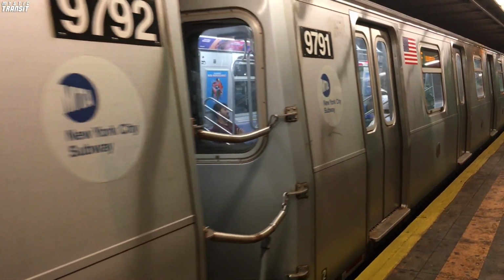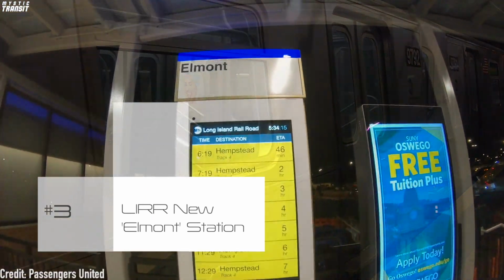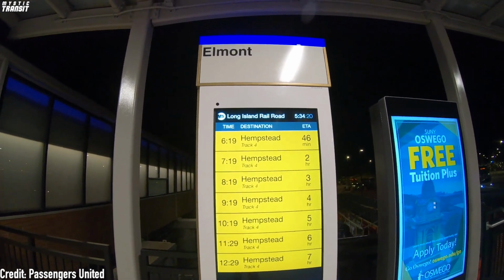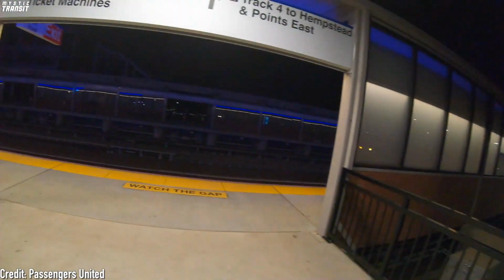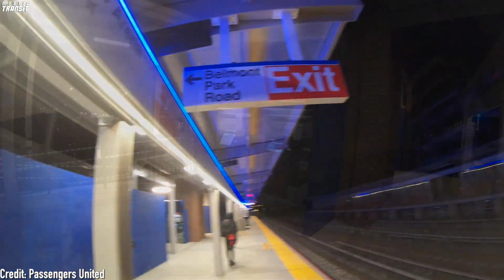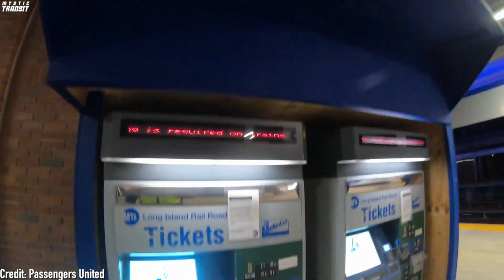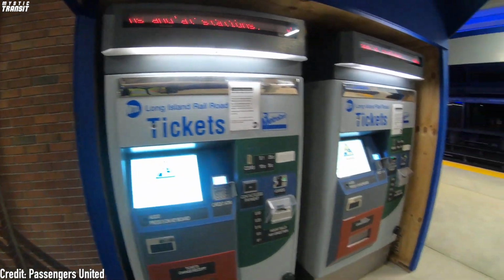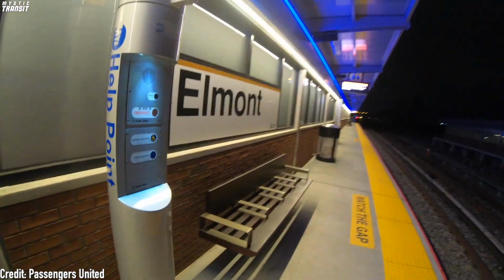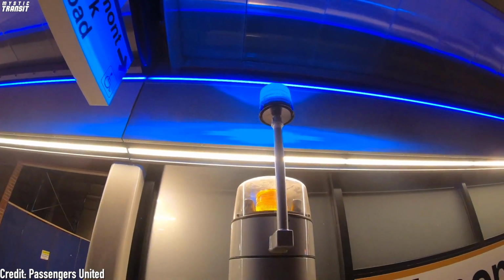And now moving from the subway system to the Long Island Railroad, where we have a new station opening. This new station is named Elmont, and it is the LIRR's first new station in almost 50 years. The station opened for service to Hempstead Branch trains in the eastbound direction on Saturday, November 20th, which would be yesterday at the time of release for this video. The opening coincided with the New York Islanders' first home game at UBS Arena. Service at the station will be increased next summer when the westbound platform opens, and the station will begin full-time year-round service.